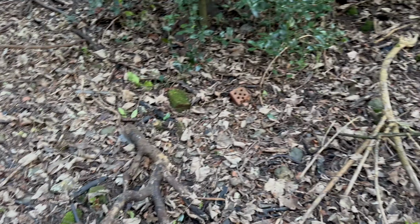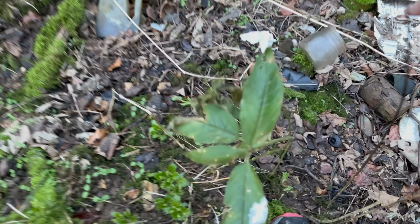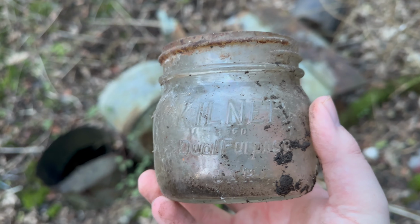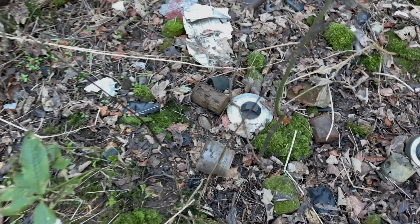That's what makes me think, I wonder if it was a landfill over here many years ago. I don't know. Another jar, I might. You never know, guys. These might be very old and I just don't know, like antiques. Yeah, that's a paint box, I think. A paint tin, or a can, I don't know.